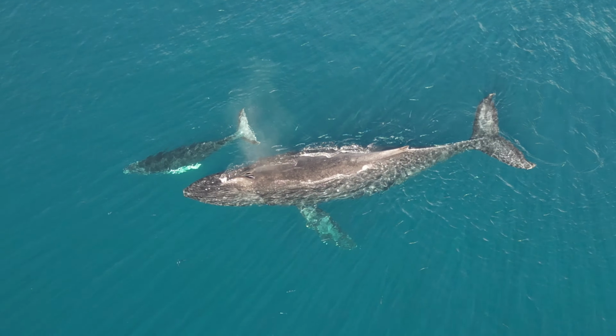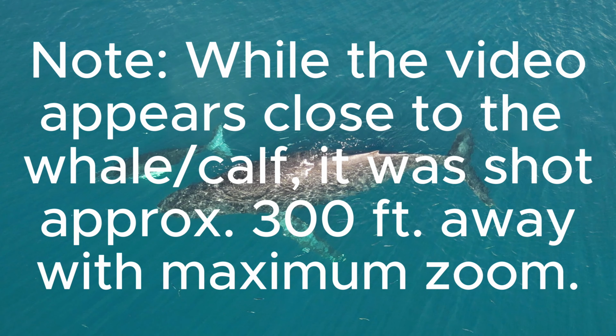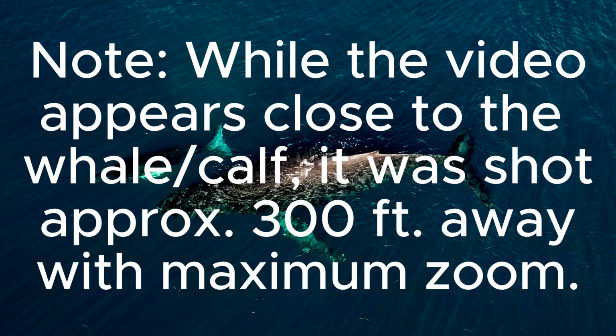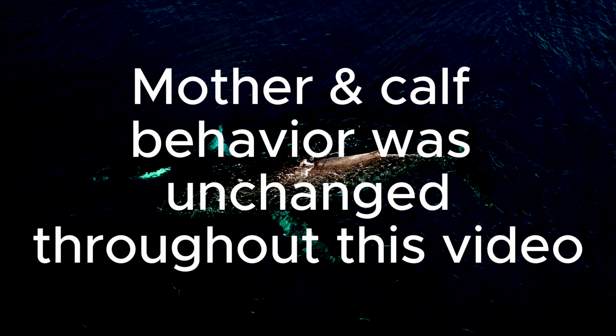This video was shot with a DJI Mini 3 Pro, approximately 300 feet away from the mother and calf, at maximum zoom, so it appears close. Neither the whale or its calf appear affected by the drone at 300 feet away.